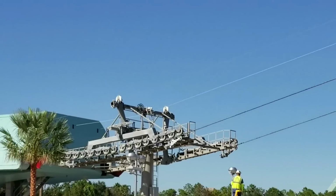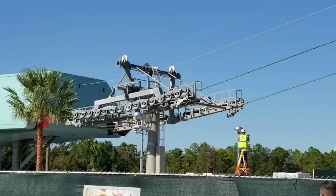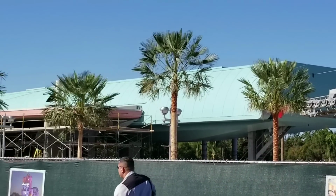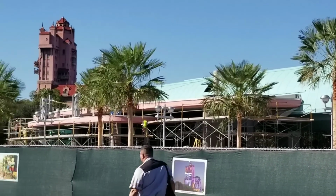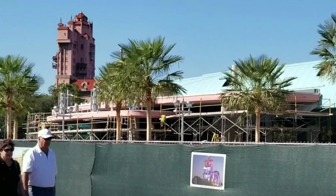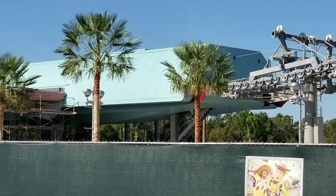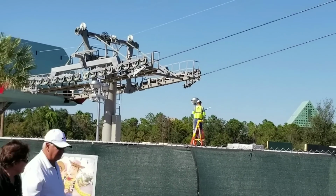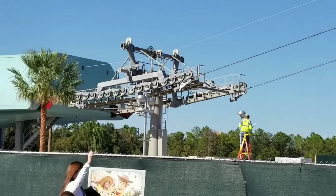You can see again that they are doing a lot of work in the front here, on the side. They're building up that side entranceway to where passengers will enter and exit from. This gentleman up front here looks to be just installing some sort of a lamp post. So just a lot of little details and stuff they need to get done.